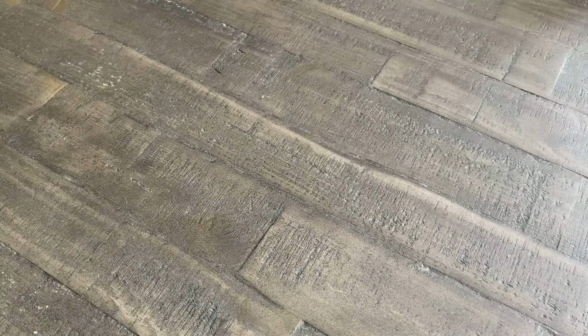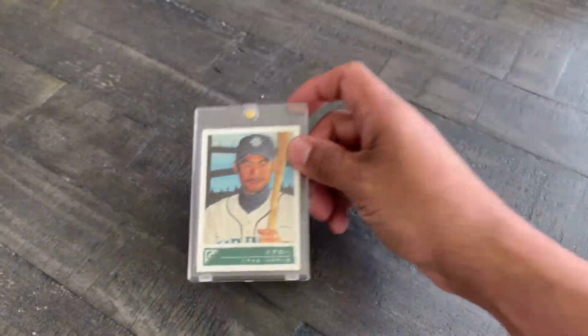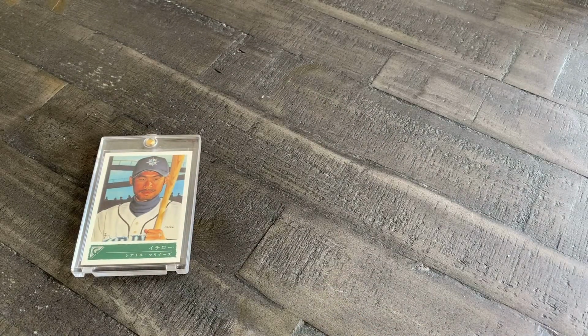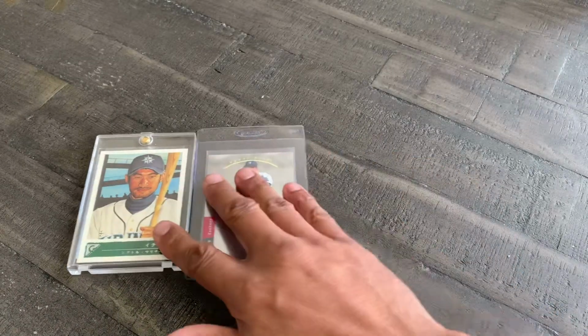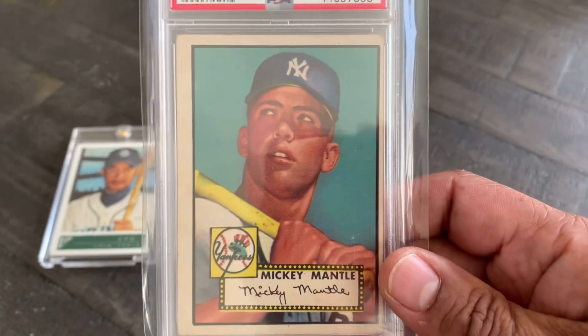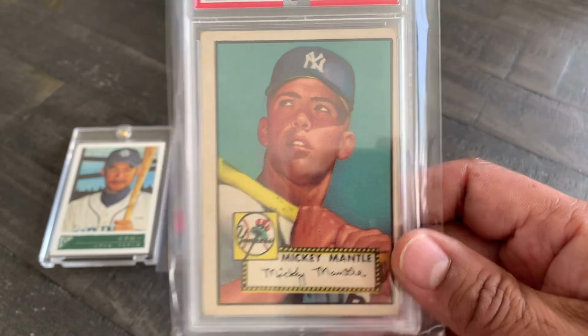All right, now for the American League, I'm going to start things off with, obviously it was gonna be Ichiro. Batting second, obviously number 2, we're gonna go with Derek Jeter. Batting third, we're gonna have the switch hitter, someone that you can't sway out pitches for, Mickey Mantle.